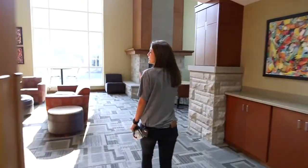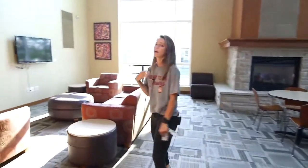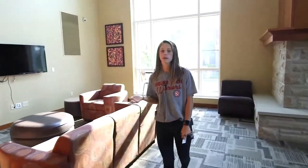We have a TV so people can hook up Xboxes or anything like that, DVD players, you can watch movies. I know RAs put on a bunch of activities down here. They do movie nights with hot chocolate during the winter. We've done pumpkin carving and we watch a Halloween movie. And so that's all done down here.